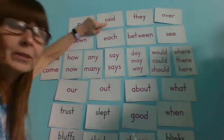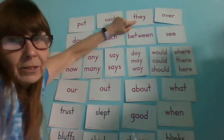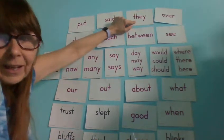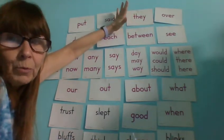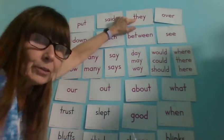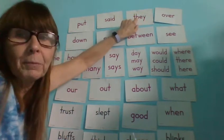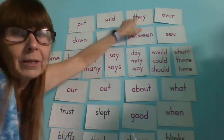In that case, this is where the exceptions to our language come in. They, T-H-E-Y. And again, E-Y, what we learned was E-Y goes E, but not in this word, which is why it's considered a trick word. They, T-H-E-Y. We said maybe if you say the Y, you'll remember they is the Y.